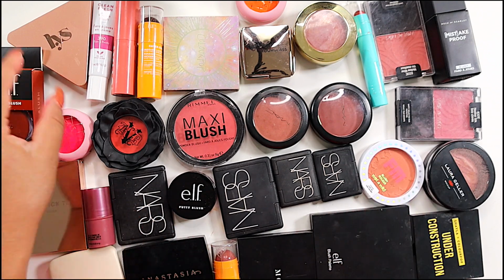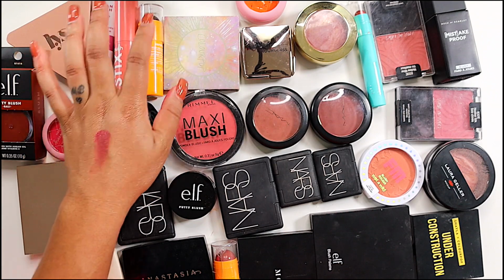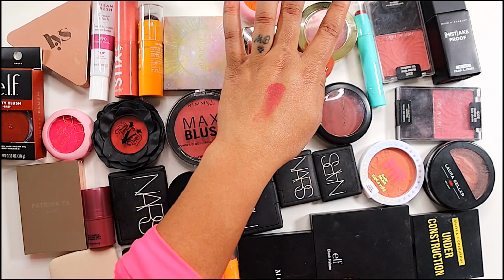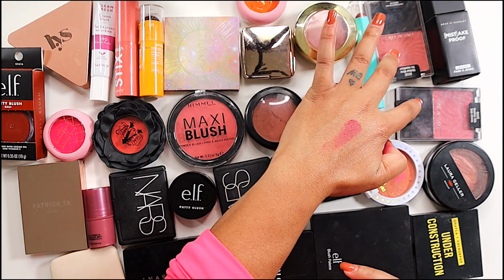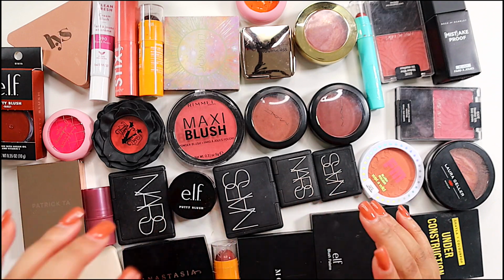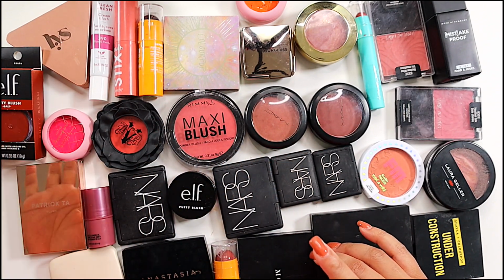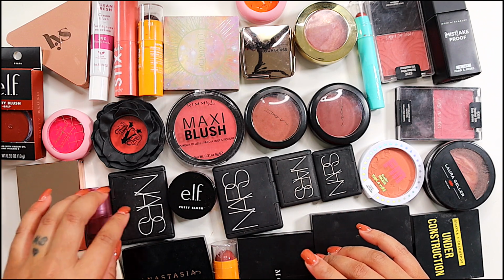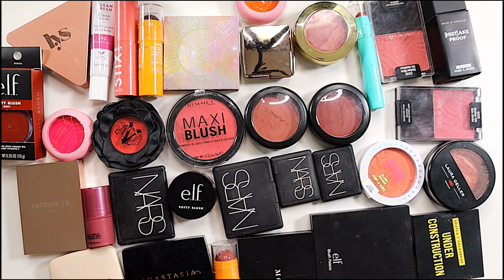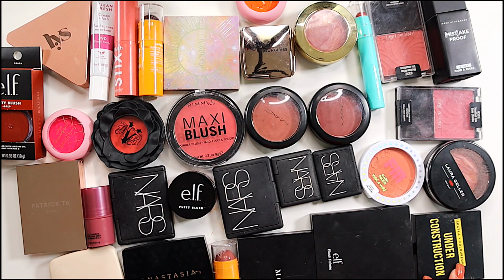So we're getting rid of e.l.f., LYS, CoverGirl, ColourPop, more ColourPop, Milani, Beauty Bakery, Hourglass, Milani, Thread, Wet n Wild, Deck of Scarlet, Laura Geller, Wet n Wild, Nars, e.l.f., MAC, Rimmel, KVD, more Beauty Bakery, Patrick Ta, e.l.f., CoverFX, Anastasia, more Milani, Morphe, more e.l.f., and more ColourPop.